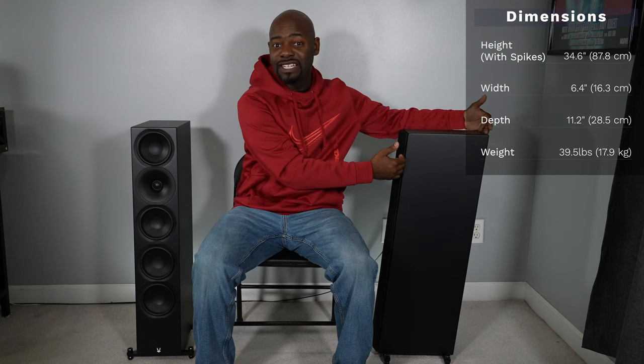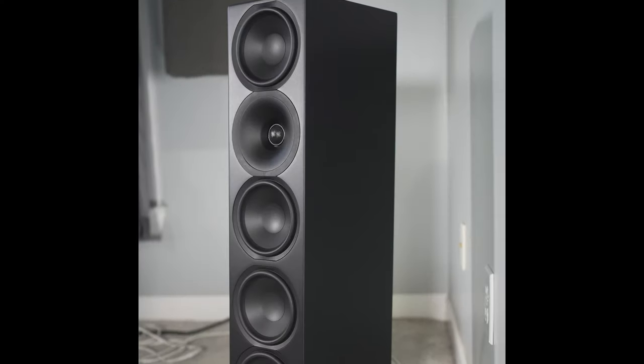Well, the first thing that I like about these speakers is they are smaller. These are the towers. They're on my floor. I'm sitting in a folding chair and you can see I can just put my arms on them just like that because these are relatively small. They're only about 34 inches tall with the spikes on them. They're about 6 inches wide. And as you can see, they're about 11 inches deep. So these are not big speakers at all. And I think that is a plus because some people just can't fit big speakers in their room.